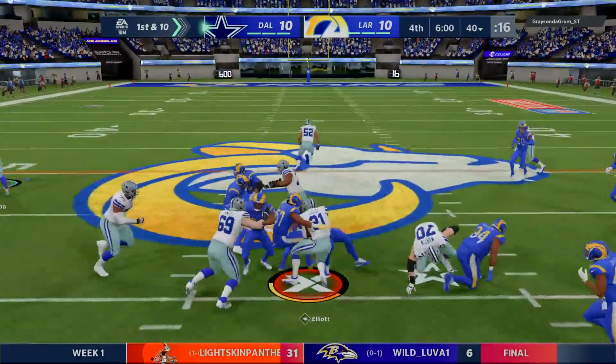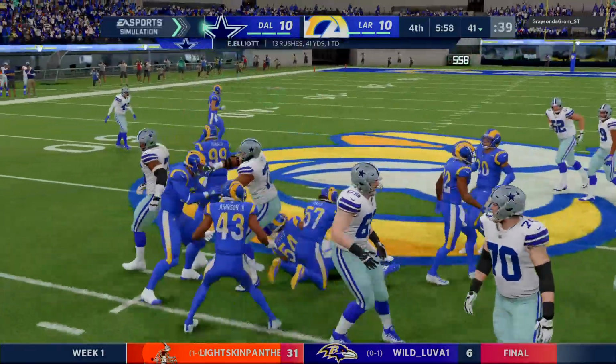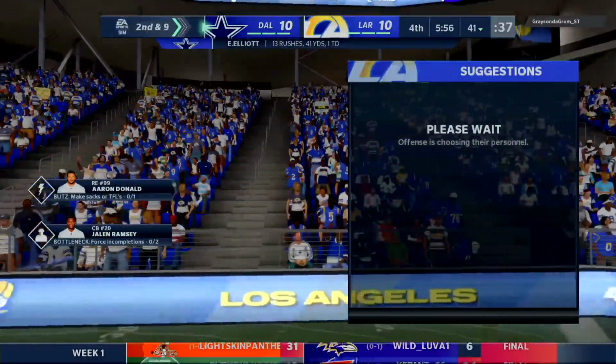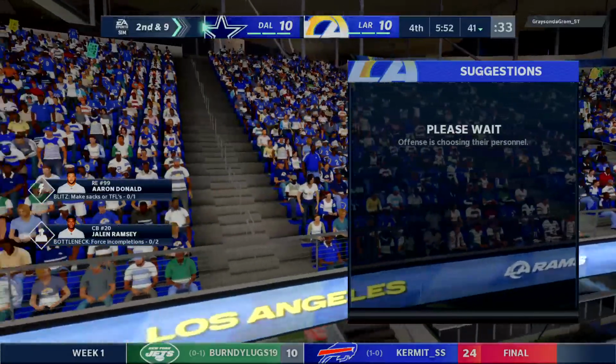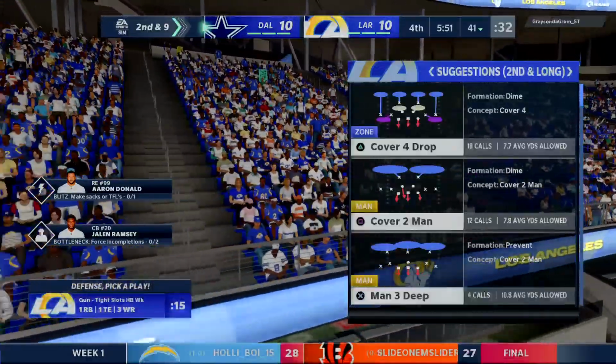On first down, Elliott. And not much room to operate as he'll get this up only to about the 41. Taken down. Credit him with a 1-yard gain there to make it 2nd and 9. Brings up 2nd and 9.